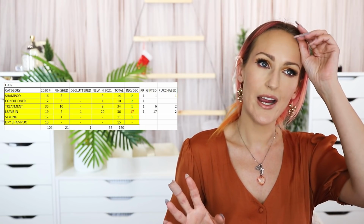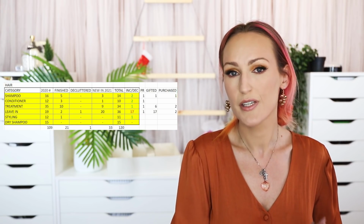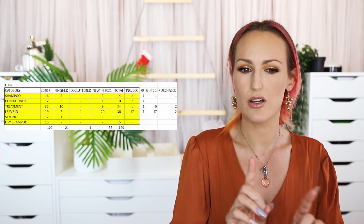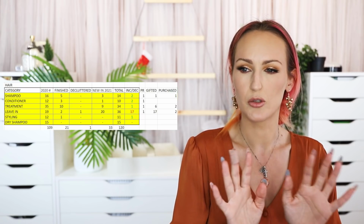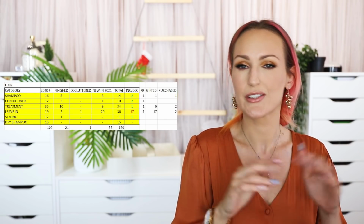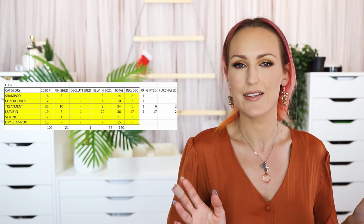I would say I have more than enough hair products, but I do also feel that the numbers on this spreadsheet can look a little bit bad, so it's not quite as bad as it looks.